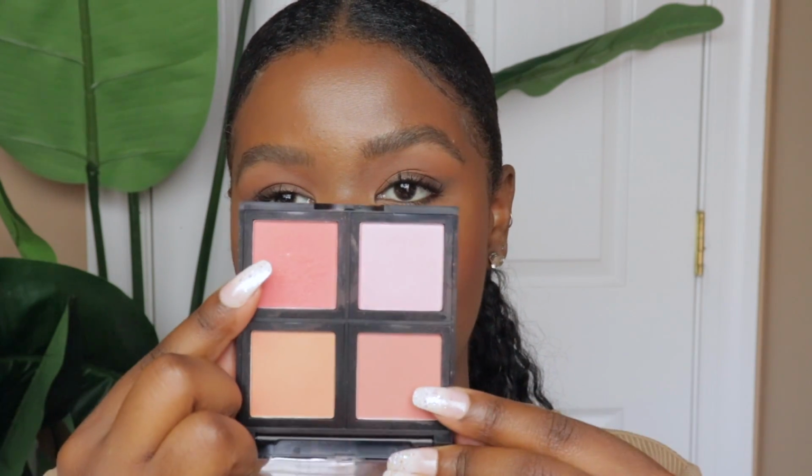But these are super pigmented, super buttery. A little bit goes a long way, and I actually have a mixture of these 2 shades on my cheeks today. So that's what you guys are seeing all over my cheeks, and just one swipe and you're good to go. And I believe I paid about $8 for this at CVS, which isn't too bad because you do get 4 shades.